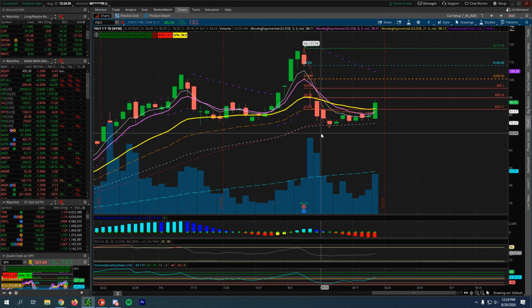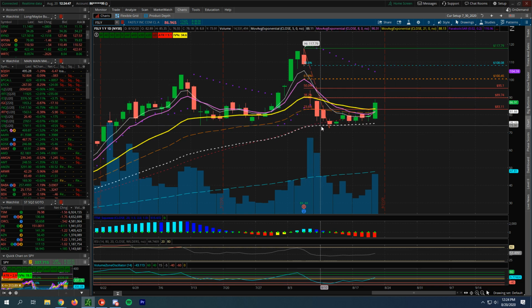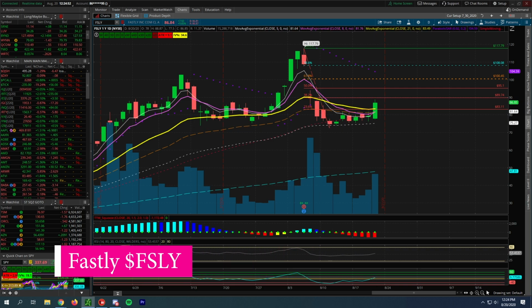But things do crash, things do fall from the sky. Falling knives, you sometimes don't want to catch those knives or potentially try to catch a bounce. But FSLY came down really hard, and it made pretty interesting patterns that really got on my radar. That being said, I wanted to share this with everyone.